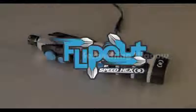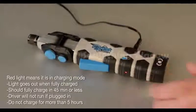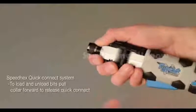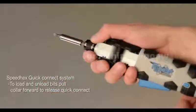Flipout by SpeedHex. The red light means it is in charging mode. The light will go out when it is fully charged. The driver will not run if plugged in. The SpeedHex Quick Connect system. To load and unload bits, pull collar forward to release the Quick Connect.